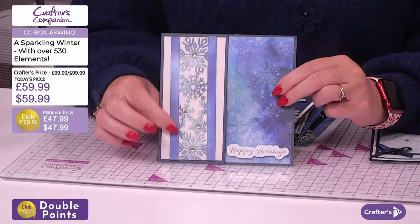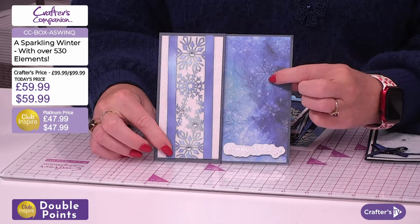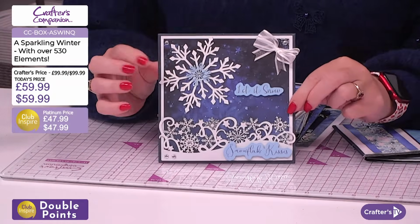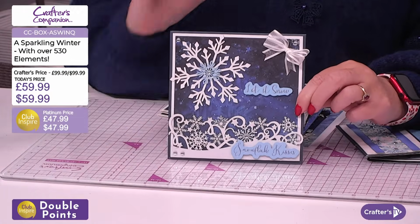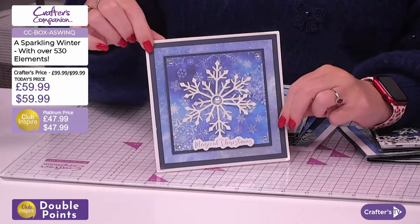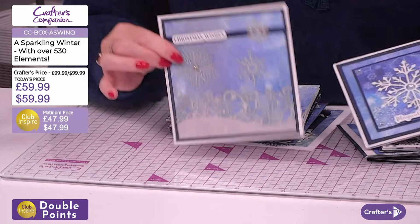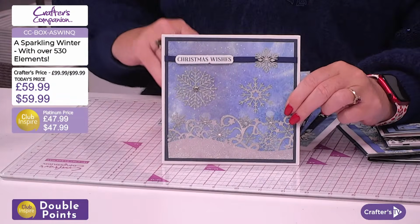There's these border dies that you're getting in there. All your embellishments and your sentiments are in there. All your beautiful papers, which are amazing, are all in the box. These large snowflakes are there. This border's in there. Honestly, it is just the box that keeps giving. It is your one-stop box where you can literally just craft straight out of there, and that is what makes these boxes so beautiful. It makes them really unique.